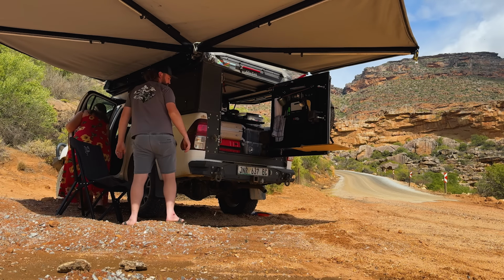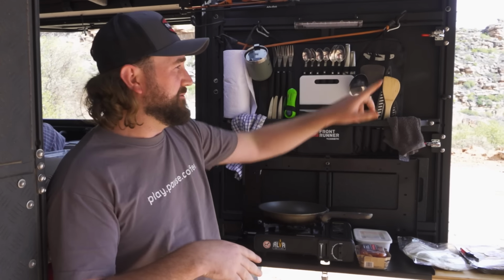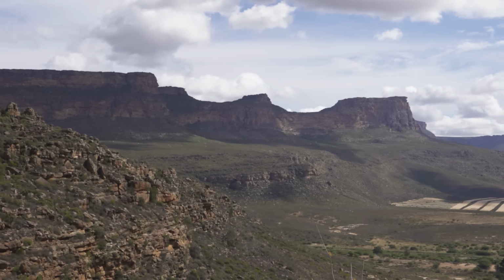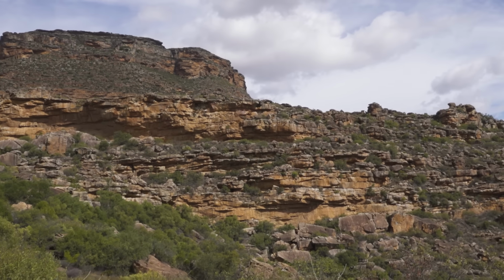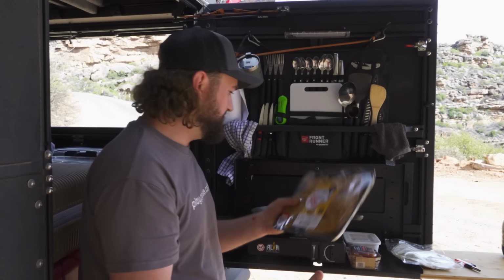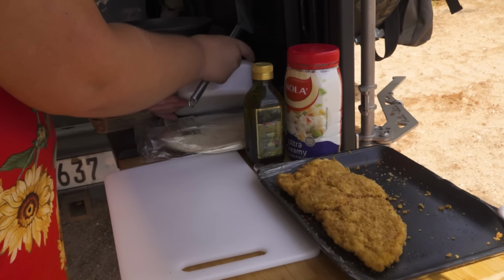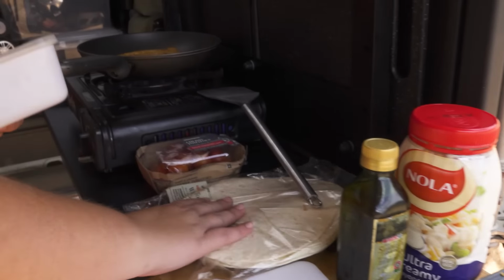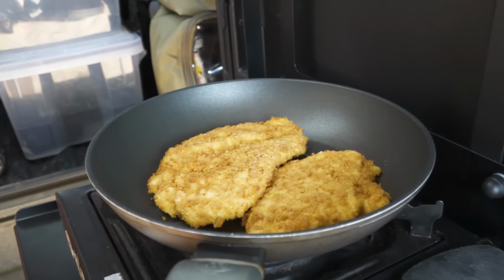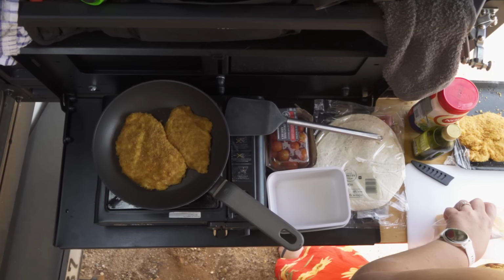Well, we've decided to make a quick late lunch stop on the side of the Gifberg Pass. We've got a lovely view here of the mountains, and we're starting to get that sort of Cederberg look with the really bizarre rock formations. We've got some crumb chicken that we've just taken out the fridge, and we've got some tortilla wraps, some cheese, some tomatoes, some mayonnaise. So we're going to just make a few chicken wraps for a quick easy lunch. And then we'll close up the awning, get back on the road, and it's probably another half an hour to camp from here. So, making good time today.